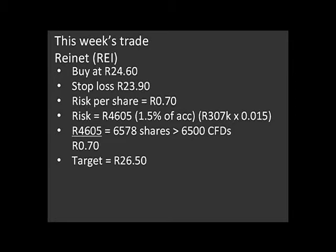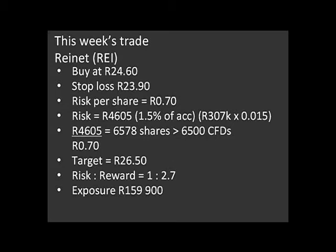My target is 26 Rand 50, as I mentioned. The risk to reward ratio therefore is 1 to 2.7. So that's decent. It's good enough to validate the trade, I think. And then the exposure, I know a lot of people like to ask about what is the total exposure here. Well, the total exposure is almost 160,000 Rand worth of Reinet shares that we've bought for this particular trade.